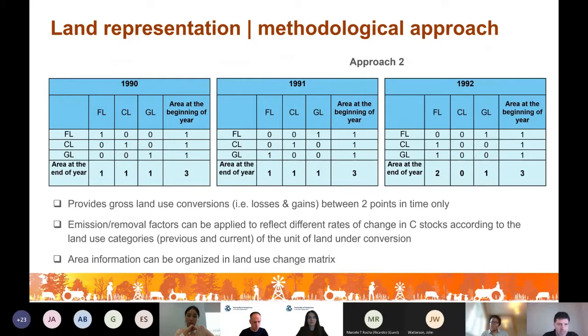land use matrices, as with CRT 4.1, the rows always give the sum of the areas at the beginning of the year, whereas the columns give us the last row, let's say, which is the sum of the columns, gives us the land area at the end of the year.